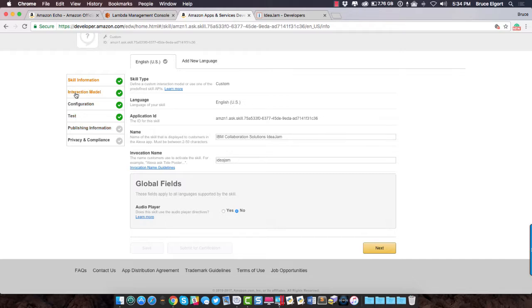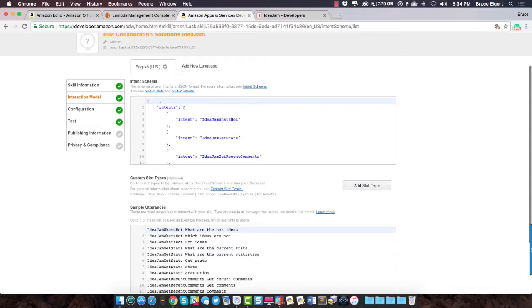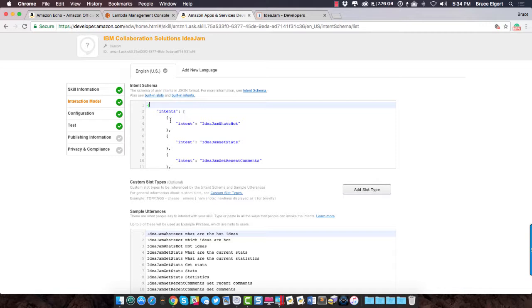And then the next thing you need to do is to build an interaction model. Now, here is the intent schema. I'm not going to go into what Amazon calls slots. I'm just going to focus today in this video on basic intents. Slots allow you to put slots in an intent such that you can pass specific values to your script that's going to run and do its thing to make Alexa happen.